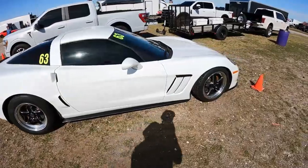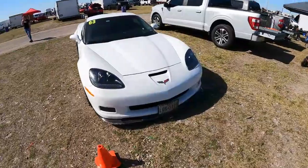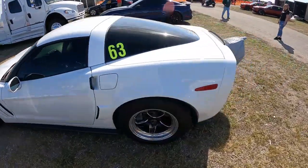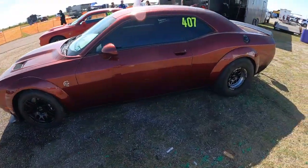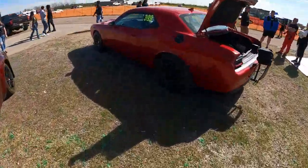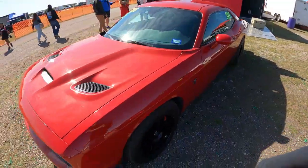This is a badass Grand Sport. I need a Corvette so bad. Super simple, super clean. I need a Corvette. A couple Dodges out here. Heavyweights. They're getting crazy with some. They should have a cruise ship class.